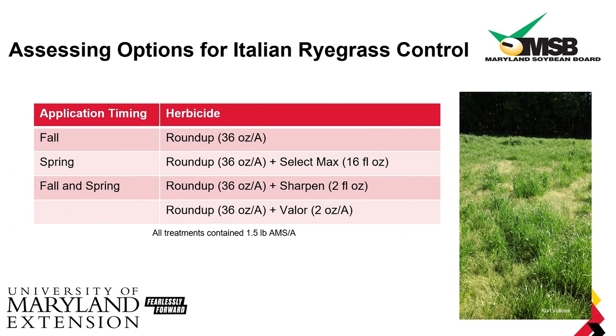So in this study, what I did was I looked at different application timings: a fall application timing to maybe get that first flush, a spring application timing to get it as a burn down, or do we need to do a fall and spring application timing to completely control our emergent ryegrass populations? I looked at combinations of just Roundup alone, Roundup plus Select Max, Roundup plus Sharpen.